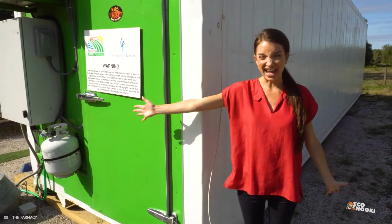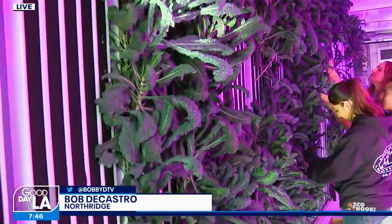Urban farm that is in a container. Became a sustainable farmer with this shipping container. The entire farm operates out of this 40-foot long shipping container. And look at this, it is harvest time!